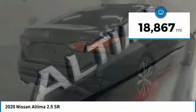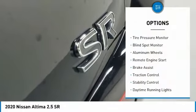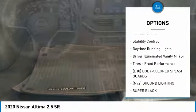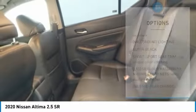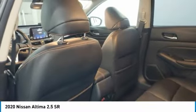This vehicle has less than 20,000 miles. Here are some of this vehicle's great options: tire pressure monitor, blind spot monitor, aluminum wheels, remote engine start, brake assist, traction control, stability control, daytime running lights, driver illuminated vanity mirror, tires, front performance.